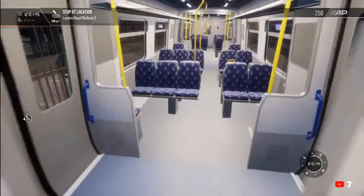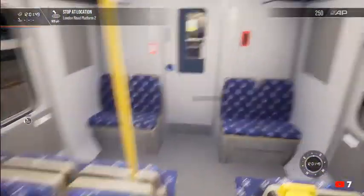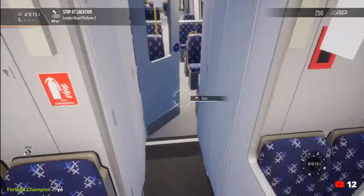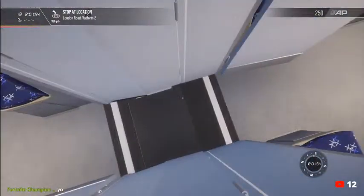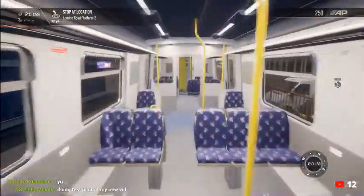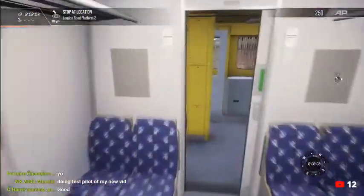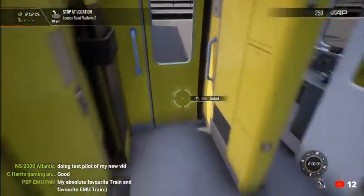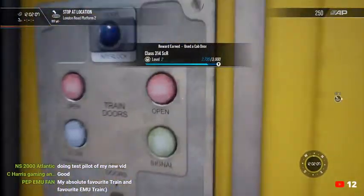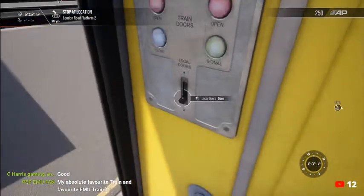It's a nice cab, this. It's a classic BR cab. Have a look around inside. Nice ScotRail maquette. Gangway, interesting. This brings back the pep vibes. Actually looks kind of like the interior of a C-stock now that I think of it. What do you think? Do you think it looks like a C-stock? I think it does. Can we open the doors from here? Oh, we can. And that's the interlock.